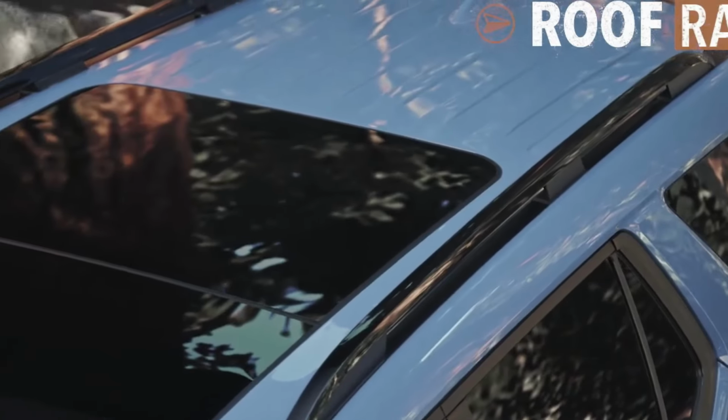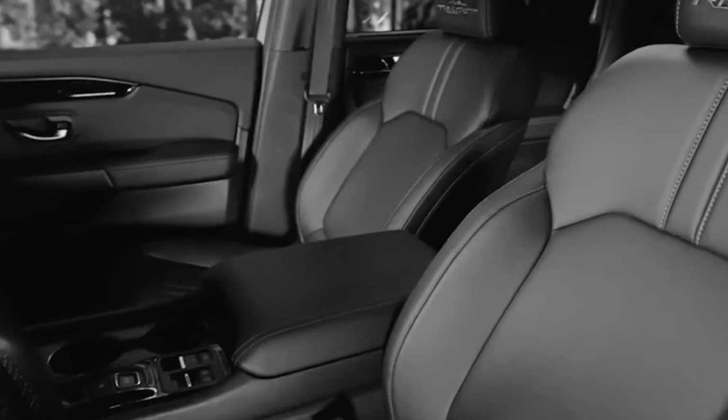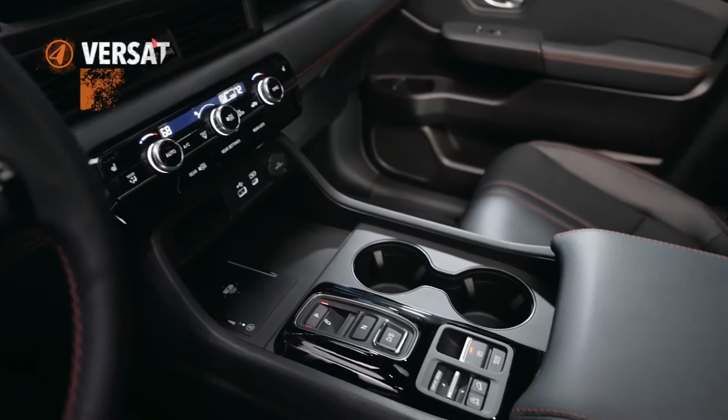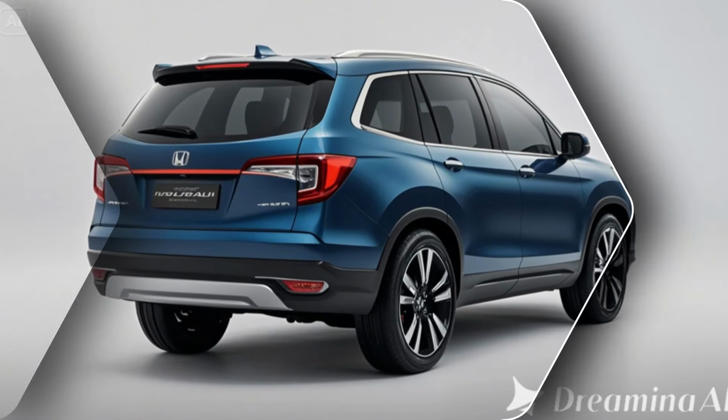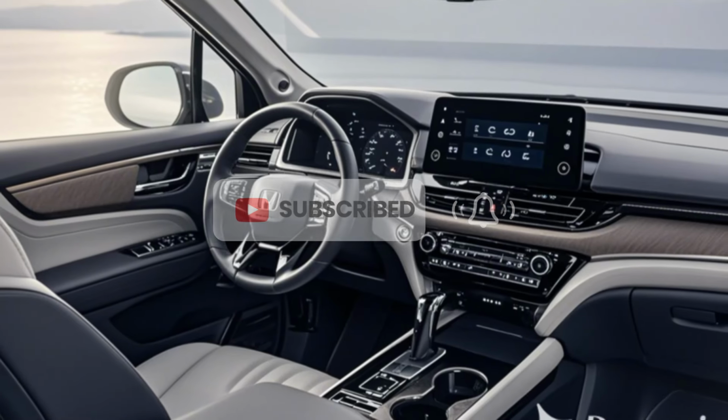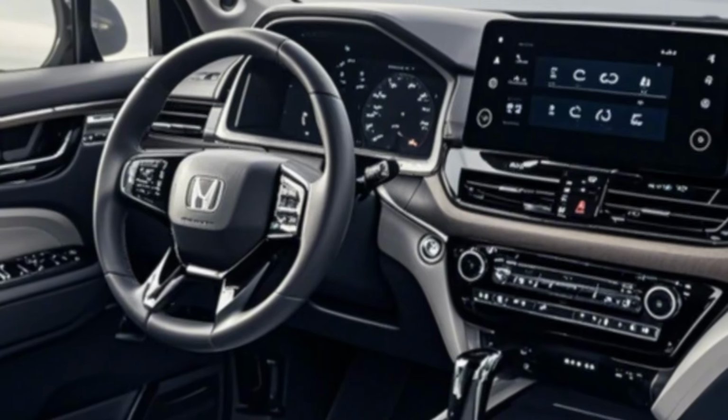iVTM 4AWD system. Standard on higher trims, the intelligent AWD system ensures optimal grip in all weather conditions. Towing capability, the Pilot can tow up to 5,500 pounds, making it perfect for family trips with boats or trailers.